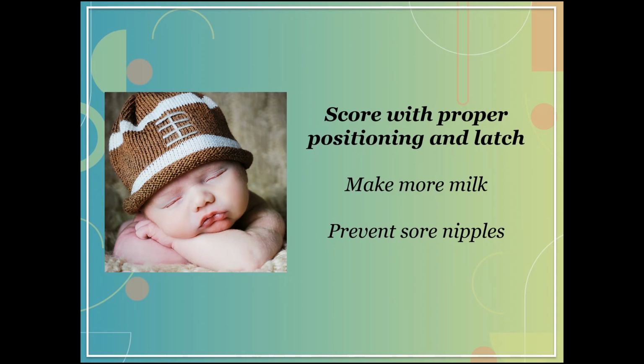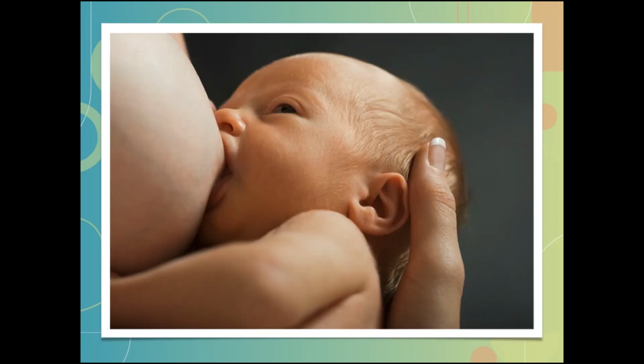Proper positioning and latch are important when learning how to breastfeed. Making sure your baby is latched on well will mean you will make more milk and also will prevent you from developing sore nipples. This is an example of a baby who is latched on well. Notice that the baby has a good amount of the whole areola, not just nipple, in his mouth. His lips are wide open, and he is relaxed in a tummy-to-tummy hold with mom.